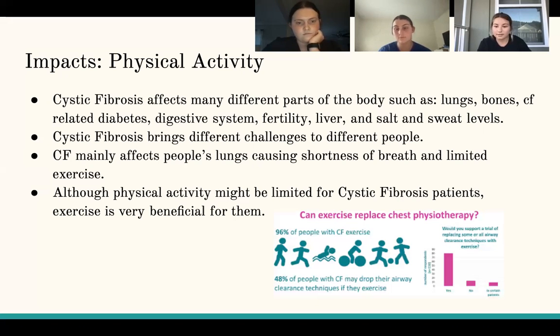And then CF in the bones may become thinner and weaker at a younger age than if a person who didn't have CF, their bones would be stronger and less likely to break. Cystic fibrosis related diabetes. So inflammation and scarring of the pancreas can prevent the effective production of insulin, resulting in CF related diabetes. So CF in the digestive system can cause various problems with digesting food, requiring medication, sometimes including insulin, to be taken with every meal, as well as a special dietary adjustment, such as Caitlin just said.